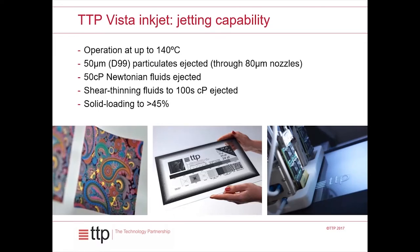Normally, a rule of thumb would be, if you want to put a particulate-laden ink through a nozzle, you'd want your nozzle diameter traditionally to be 3 or 4 times the diameter of the particle. Because we have a vibrating nozzle, this self-cleaning action, we're able to run a much better ratio. So with 80 micron nozzles, we can pass 50 micron particles. And we've ejected Newtonian fluids which are 50 centipoise at room temperature. Clearly, that reduces as you increase the printhead temperature.